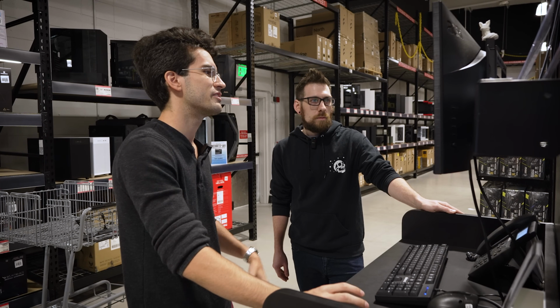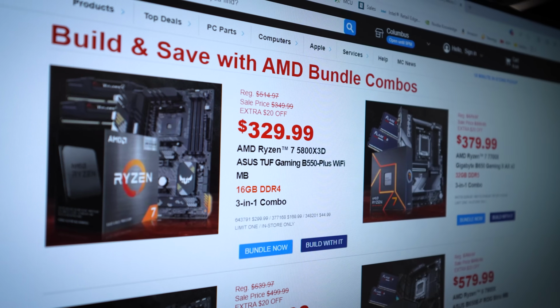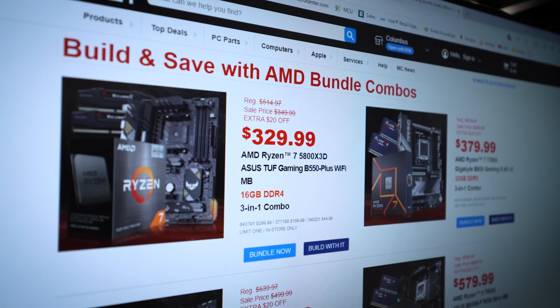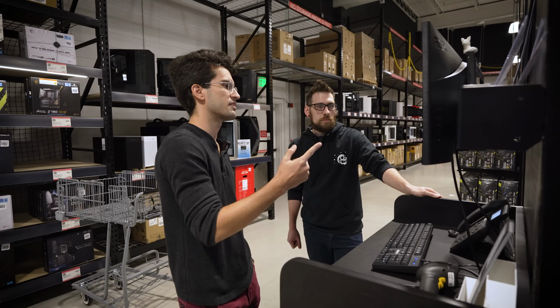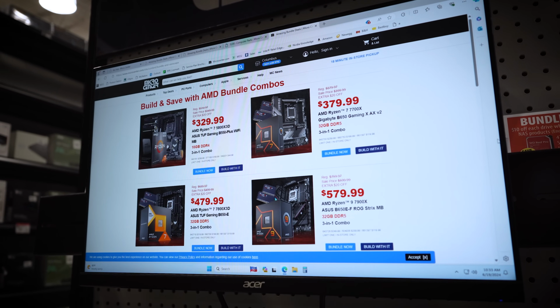You can start off with a 5800X3D bundle, $329. That's going to have 16 gigs of DDR4 in it and a B550 motherboard. If you want to step up to AM5, a 7700X, B650, and 32 gigs of DDR5 for $379. Power supply is good, we can recycle that. Maybe a platform like this, we can check out Intel stuff as well. A case, a cooler, not sure how much money we're going to have left over for a graphics card though.